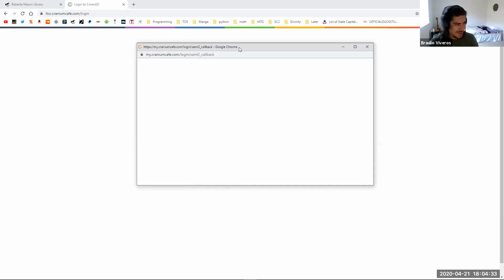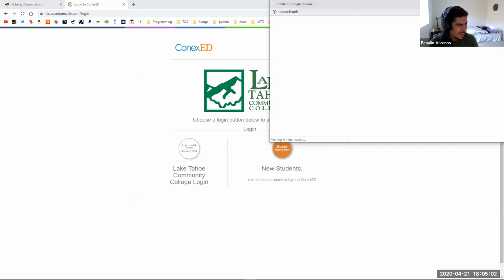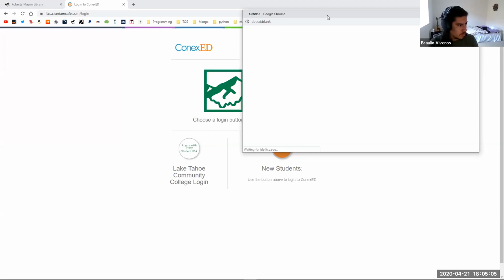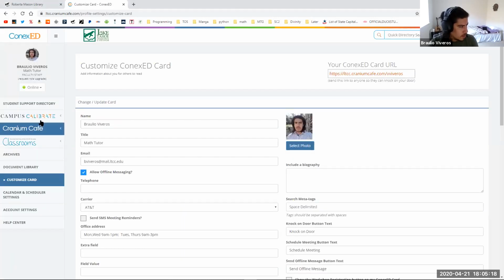So the page that we're eventually going to end up at is going to have all the different departments of the college, like the different services, which includes librarians and also student advisors, counselors. All right, so this is my page.